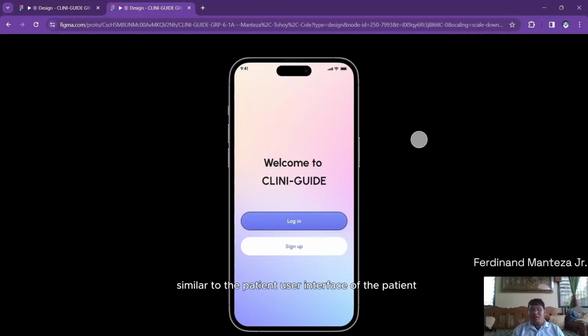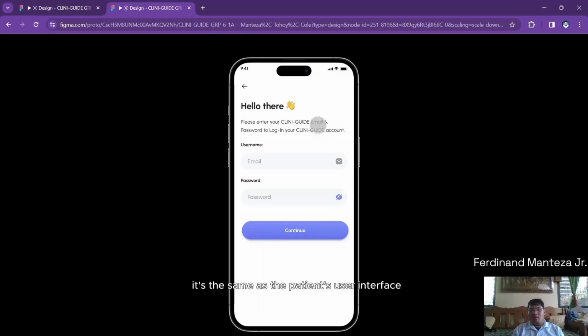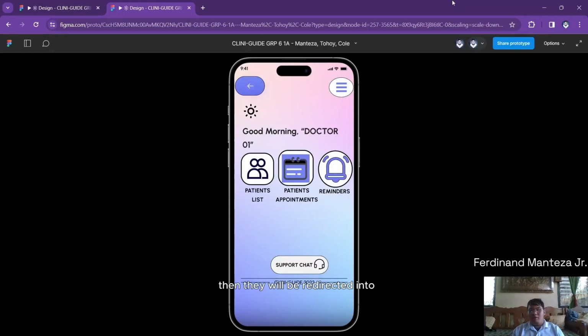Similar to the user interface of the patients, the doctor's login attempt will be the same. However, they will select the doctor mode button instead of the patient's. As you can see, it is the same as the patient's user interface. So let's continue. Then they will be redirected into the application's main menu or menu bar, where they can select the 3 features that are only available to them.